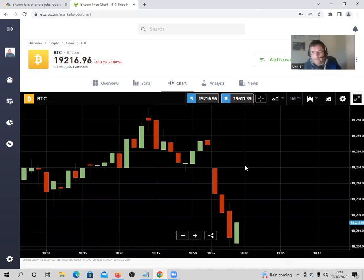As you can see here now, there's bullish momentum on the 1 minute candles, and it's just a minute to 7 here. This is the live charts. This is the eToro platform.